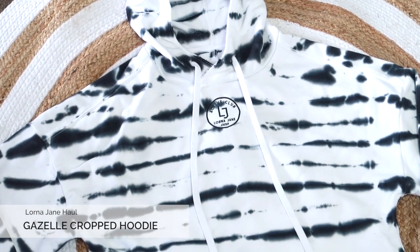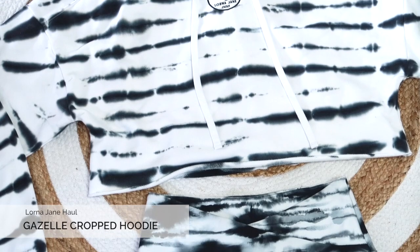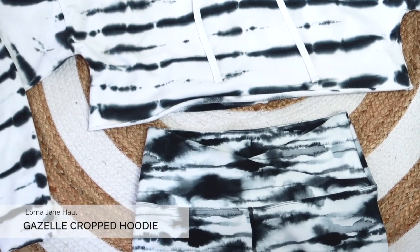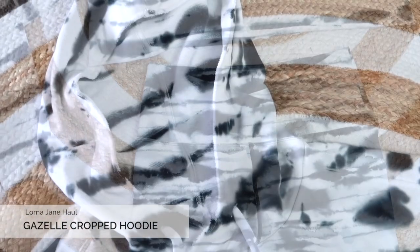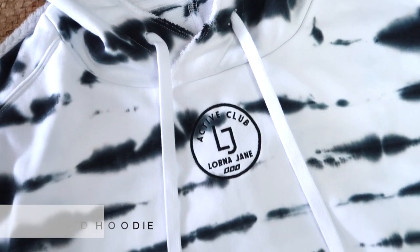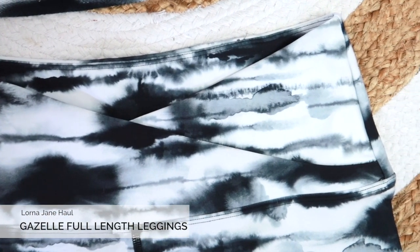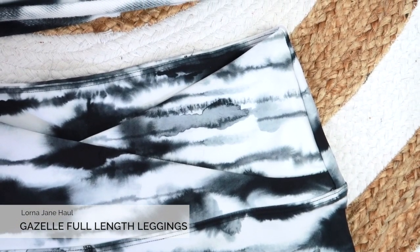This set is my favorite. I absolutely love this print. And again, it is a cropped style hoodie with matching leggings. The leggings have some amazing detail on them too, which makes them super flattering. And I love how this print gives a real nod to the current tie-dye trend. These leggings also have four-way stretch, which is great for extra comfort and support.